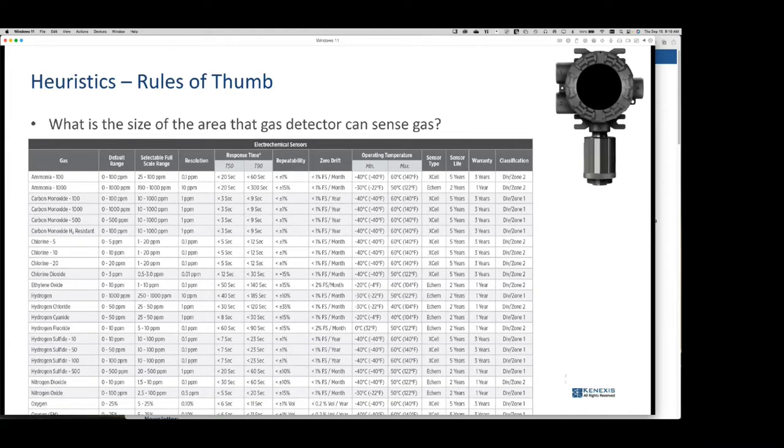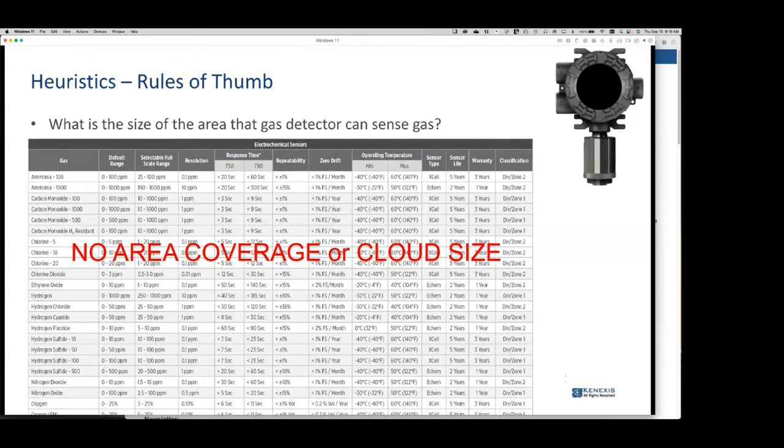What I don't see is the size of the area that gas detector covers. What cloud size does it cover? It's amazing how many times, this happens to me a lot in a lot of different places. I'm not going to call out any part of the world, but it's amazing to me how often people literally tell me, Jim, I put a gas detector there. It'll detect a gas cloud within 5 meters of it. And I'm like, no, it will not.